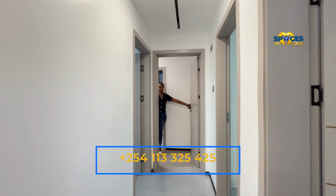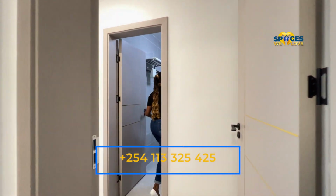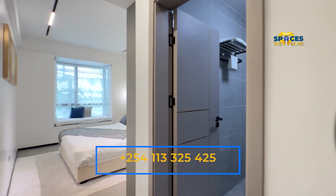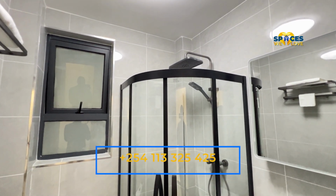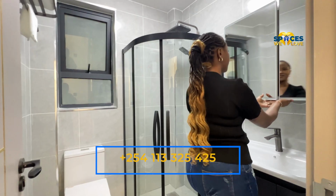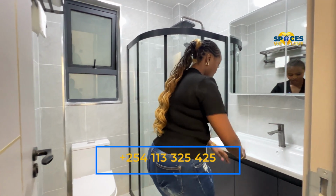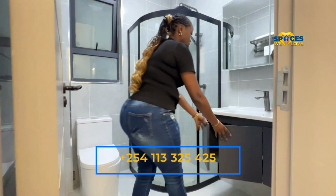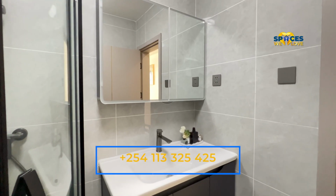Now welcome to the master bedroom. Comes en suite, very spacious. I like the shower cubicle right here, closes very nicely. Again, medicine cabinet provided for you right here, so nice. Then we have doors, more storage space opening up right here, and your toilet on that other side, and of course a window on that side.